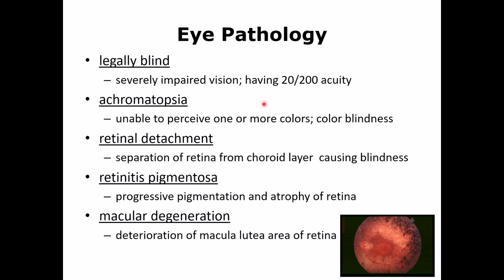Legally blind means the person cannot see things properly. If a normal person can see an object from 200 feet, then a legally blind person may have a problem seeing that object from 20 feet. And I will come back to this, what this actually means. When I show you the Snellen chart, I will come back and explain this again.